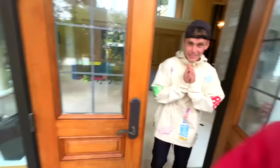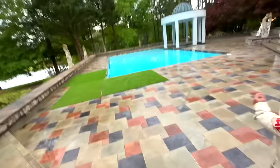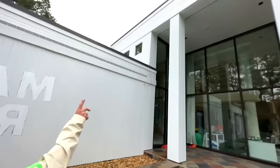Alright, we got Bailey Payne, the one and only, back in town, and there's a lot of updates. Oh, that looks so much better, the cabana being bright white. Oh, and the roof? I did not expect you to do underneath the roof. That makes it look so fresh. It looks greener out here. Look at the turf.